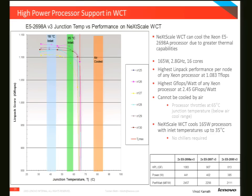And at the end, at least 2.8 gigahertz frequency. And you have to pay a reasonable cost. But if you have an application gaining from high frequencies and from the most possible cores on the socket, you can buy this processor and you can only cool it with water. But it works pretty well. And I think that's mostly it.